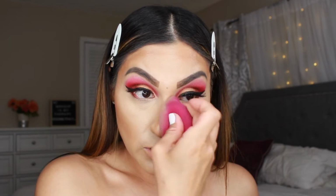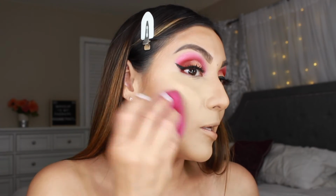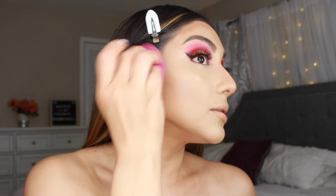So grabbing the e.l.f. sponge, just gonna go over it, just like that. You see that? Automatically, you don't see any of the harsh lines. Everything looks super soft and blended. Looks super photoshopped. Flawless. Just like that. And that is that. Now, actually I didn't blend the bottom, the tip of the nose.